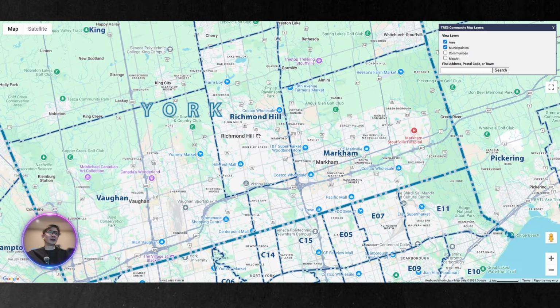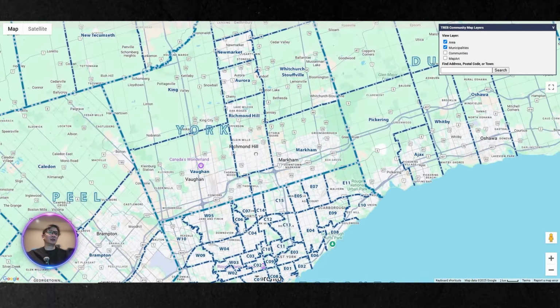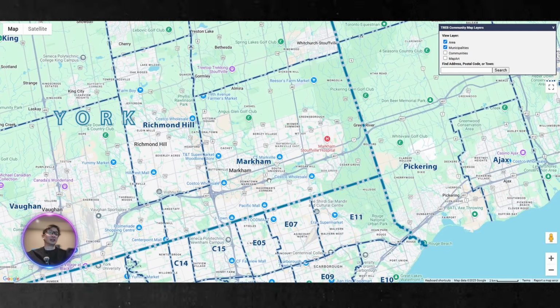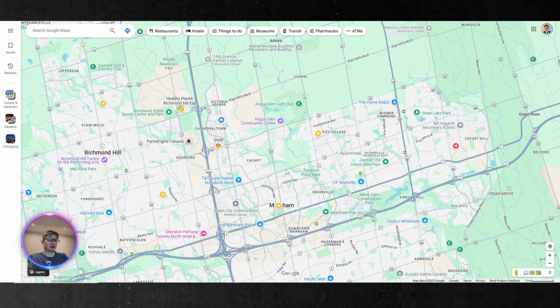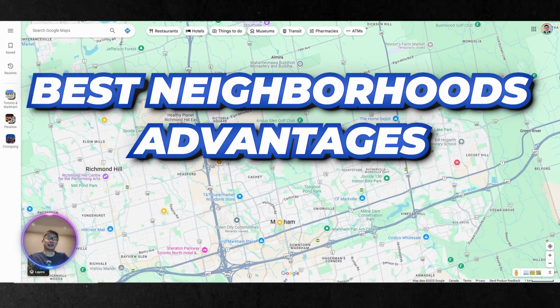And overall, like I said earlier, Richmond Hill is the most expensive area within York, and Markham comes very close, and then Vaughan. Today we're going to take a look at Markham to see what it has to offer. As I mentioned earlier, Markham is a large area and it can be overwhelming to choose a community if you're not familiar with it. So let's explore some of the best neighborhoods, highlight their advantages and help you find the one that's ideal for you.